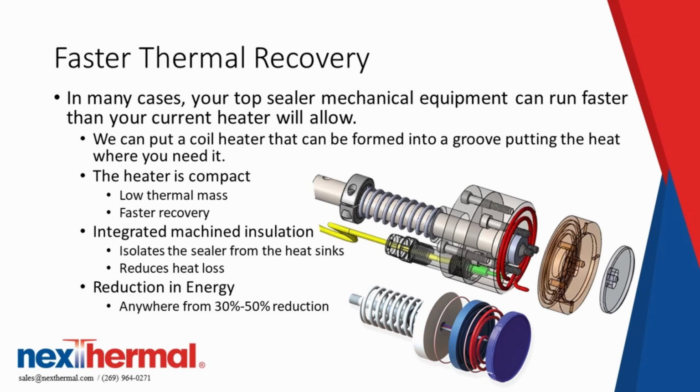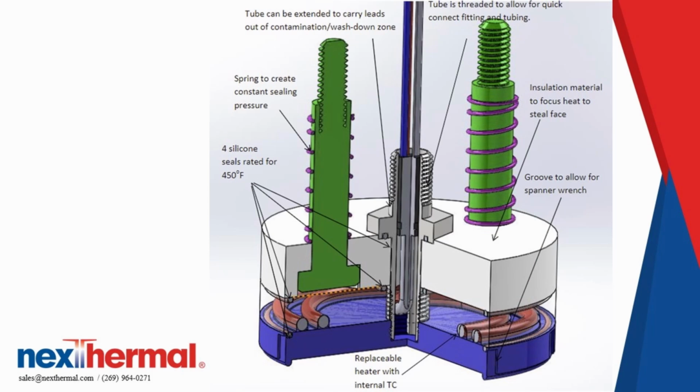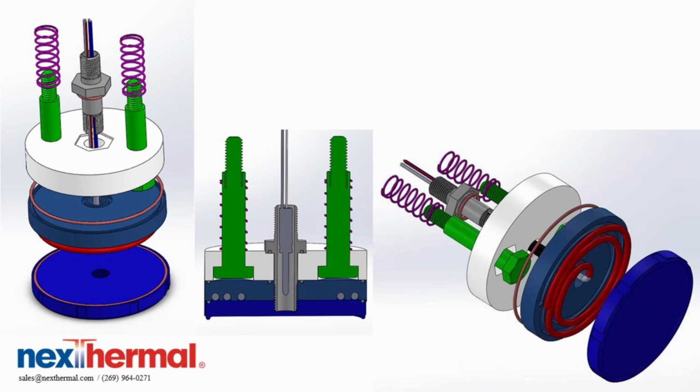And here's a cutaway of it. The replaceable heater with an internal TC tube is threaded to allow for a quick connect fitting and tubing. The tube can be extended to carry the leads out of the contamination washdown zone. The insulation material focuses heat to the steel face. Viton silicone sealed, rated for 450 degrees F, and the spring creates constant sealing pressure. Another cutout of it. Really like the colors here, the blue, red, and green.